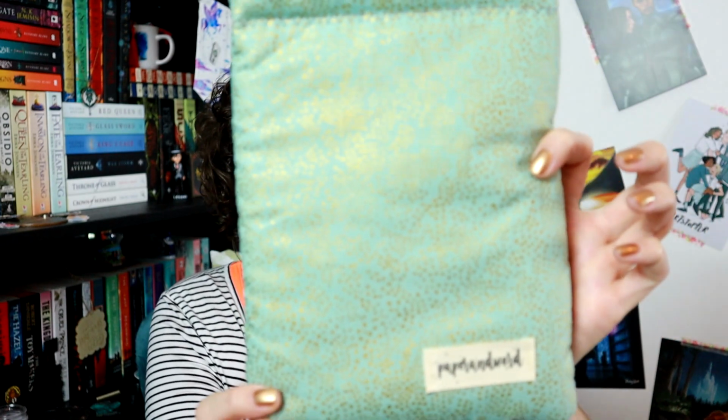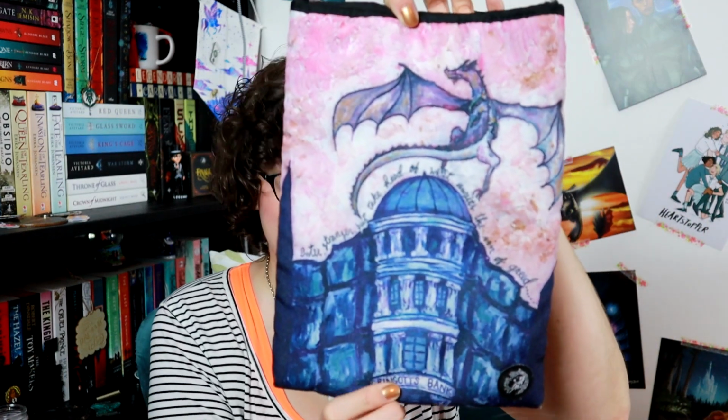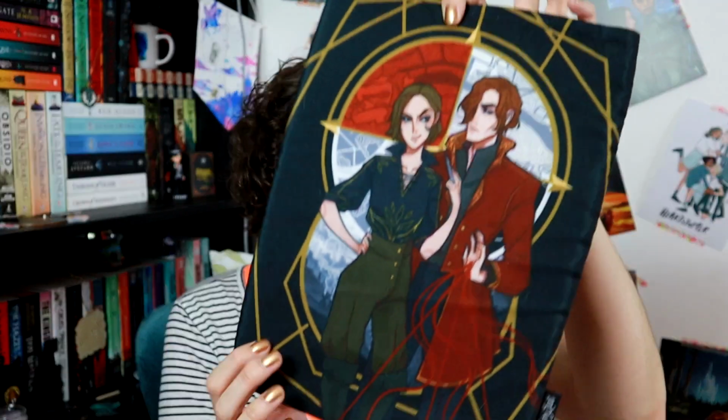So I thought that I would show you a few of the ones that I have. So I have this very shiny sparkly one from Paper and Word. I will link their shop down below for you as well. This one is also from Paper and Word. Again, they'll be linked down below. And then I have a few from Fairy Loot. So there's this Harry Potter inspired one, this Darker Shade of Magic inspired one, and this Caraval inspired one.